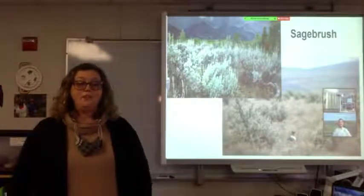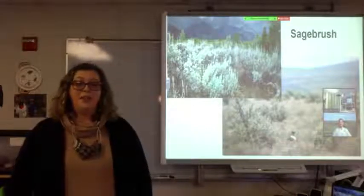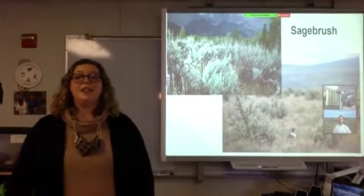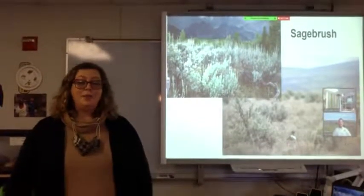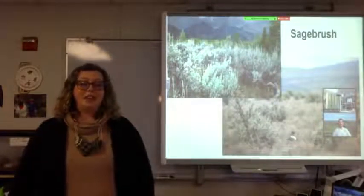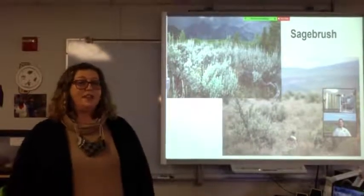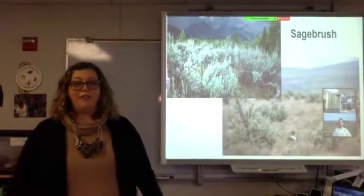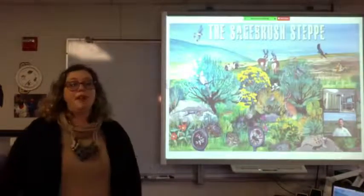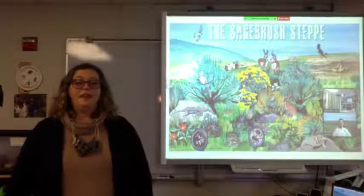Sagebrush keeps its leaves all winter, and that makes it a really good food source for animals during winter months. And Mike, you can correct me if I'm wrong, but some studies have shown that sagebrush can make up 100% of a sage grouse diet during the winter. So this would be the only thing they eat. Might be hard for you guys to think about eating the same thing over and over again every day for the winter, unless it's pizza. Maybe that works.